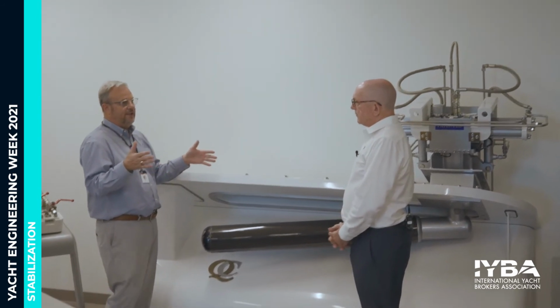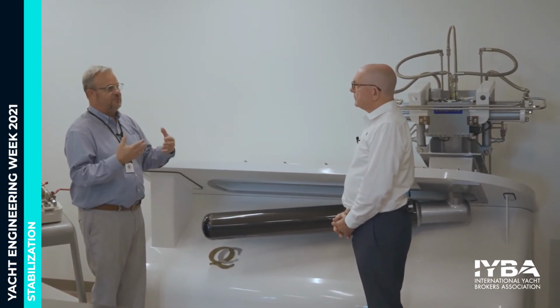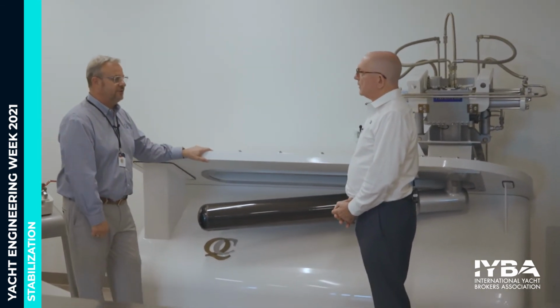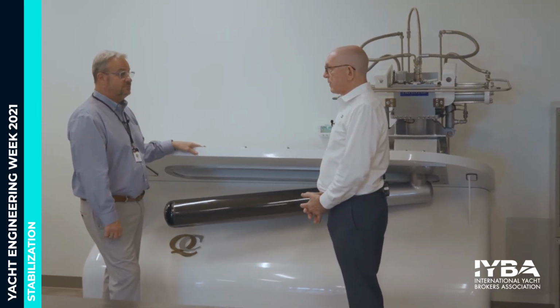Unlike a fin where when we get over 3 knots, the fin sort of parks itself, and then once the speed increases, the operators have to restart the fin or turn it back on. So. Now you mentioned an XT fin. That's an innovation of yours, if I'm not mistaken.